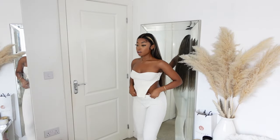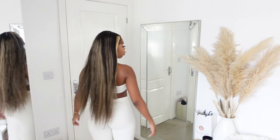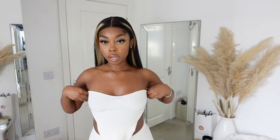I really like the trousers. They fit really well. They hug you in at the waist and they also hug you at the back. I actually really like this. However, I wouldn't style these trousers with this top. I know a lot of people would like this as a set.